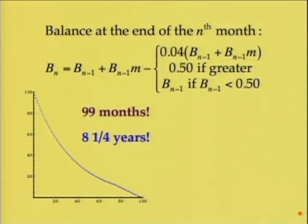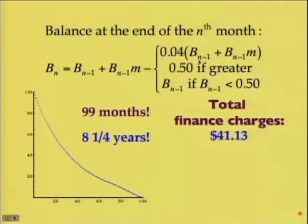And what I have done here is actually gone and calculated, I've added all these finance charges up. And you end up paying $41.13 in finance charges on that $100 pair of boots. Now a good question would be, so you end up paying $141.13 for them. What was the original price?